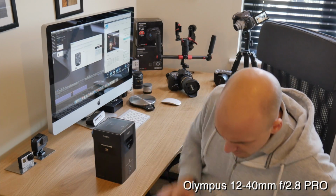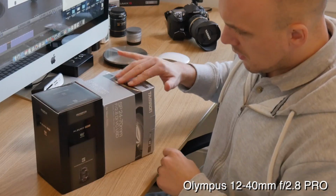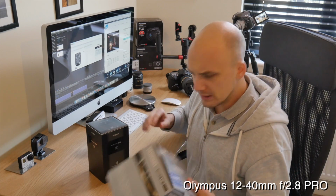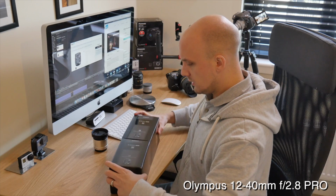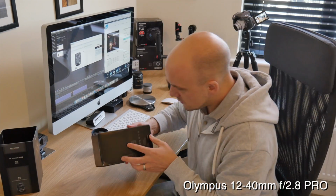Let's see how this turns out. But wait, before I do that, box wise, if I compare it to the Tamron full frame lens, the 24 to 70 f2.8, smaller box. That's quite surprising. Got to be careful while taking it all out. So this is brand new.